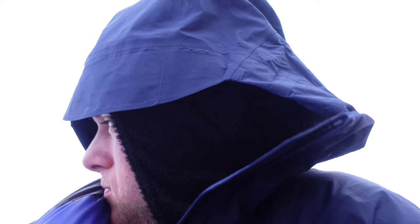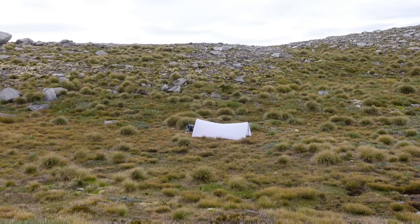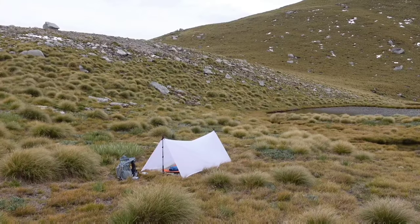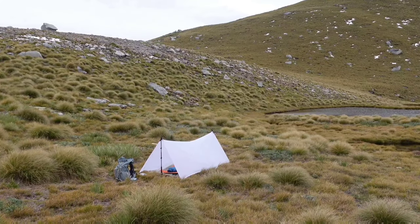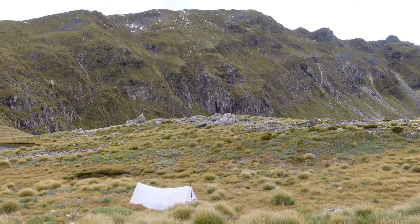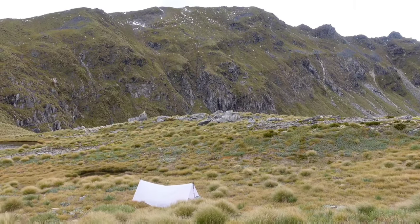Currently got my tarp pitched up down here at the tarns. Tried to get it in as sheltered a location as possible, but we are getting some pretty meaty wind gusts at times. It's holding up so far though, so I've just been chilling here. I got here about 3 o'clock or just after, and I've just been lying in my sleeping bag basically. I'm expecting rain at some point, so that's probably gonna happen.